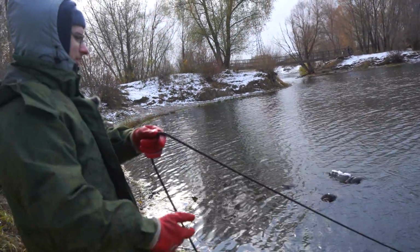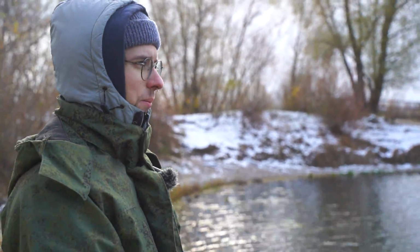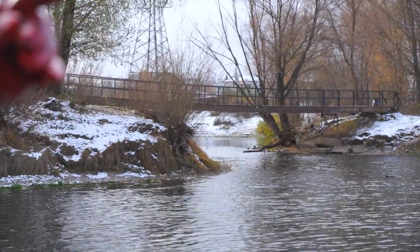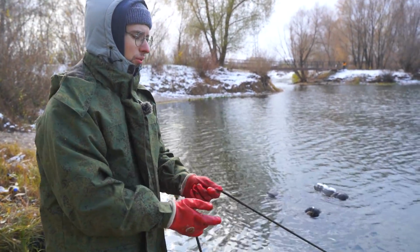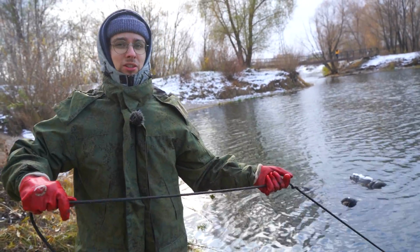Well, actually, you know, guys, it's pretty strange for me to think that there were submarines, because there is one bridge, there's a second bridge, and I think that the water level is too low, but probably back in the days it was way higher. What do you think, guys?